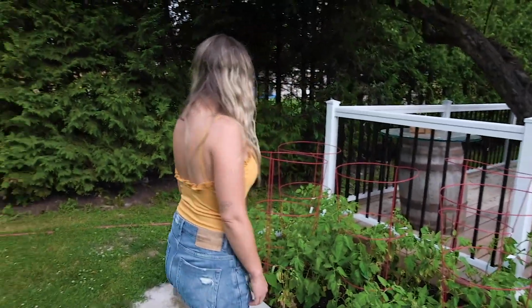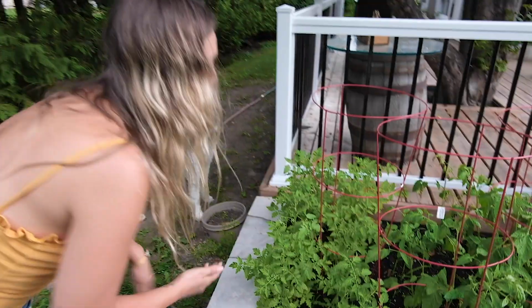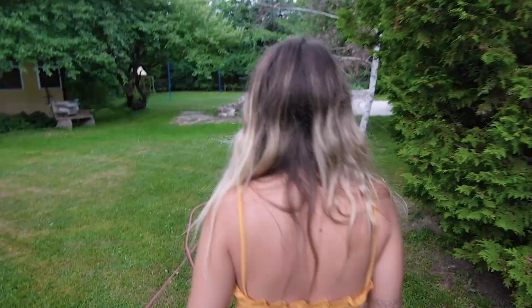Sucker. Yeah. Oh, these ones are doing well. This is a sweet tomato, so these are going to be little baby ones. Alrighty, let's keep going.